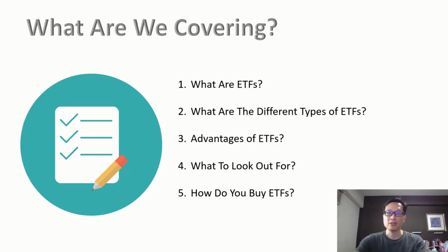The financial market today looks very different from 20 years ago due to the development of a new product called ETF. So today, let's take a closer look at ETFs. Specifically, we'll look at what are ETFs, the different types out there, what are the advantages of using ETFs, what to look out for when deciding which ones to invest in, and how do you go about buying ETFs.